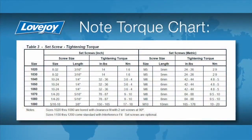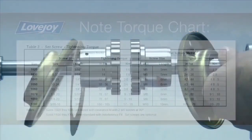The use of a torque wrench is important. If the set screws are not tightened enough, the hub could work loose and slide on the shaft. If the set screws are too tight, they could damage the key, the shaft, or the hub.